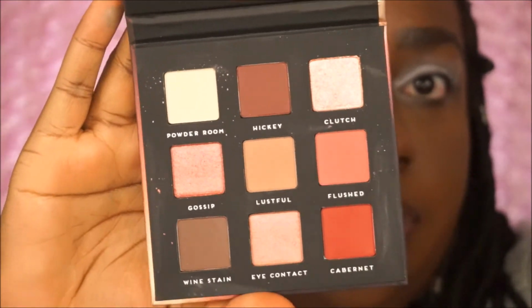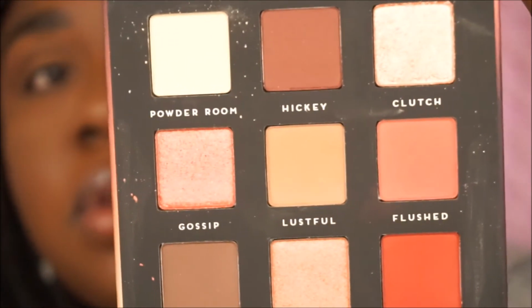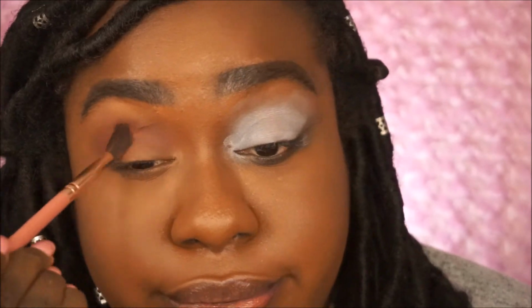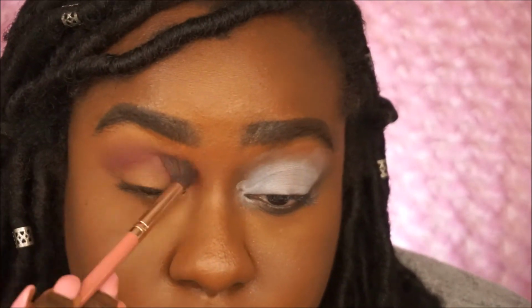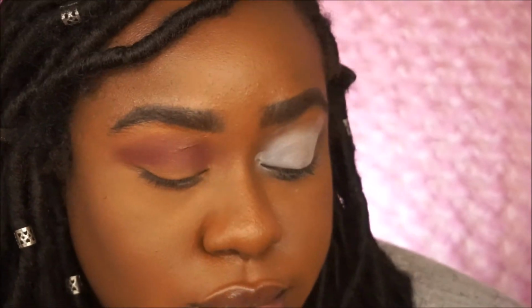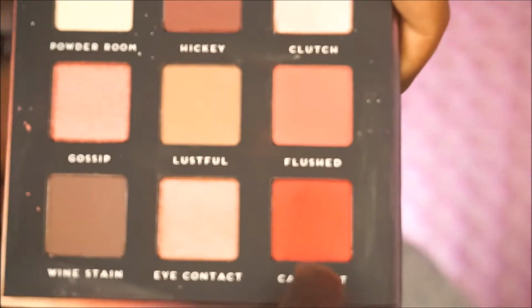Alright, so now I'm doing the After Hours palette, and this is the Mauve Cool Tone palette. So we're going in with the Flushed. I already went in with that. And then we're going in with, is that Carbonate? The more I blend it, it's becoming like a deep plum color. And this is the color that it's supposed to be. Definitely getting darker.